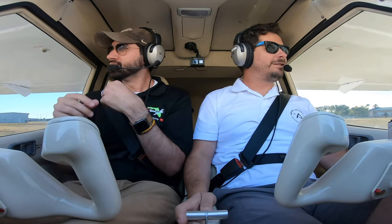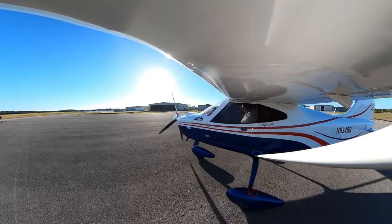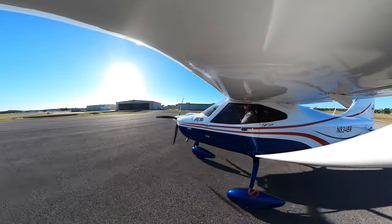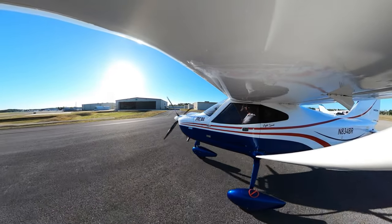All right, the Montaer, huh? Yep. We'll come over here, turn around this twin, and then we'll just let it warm up. All right. At which point we can do our little systems check, and then we'll depart runway 5.